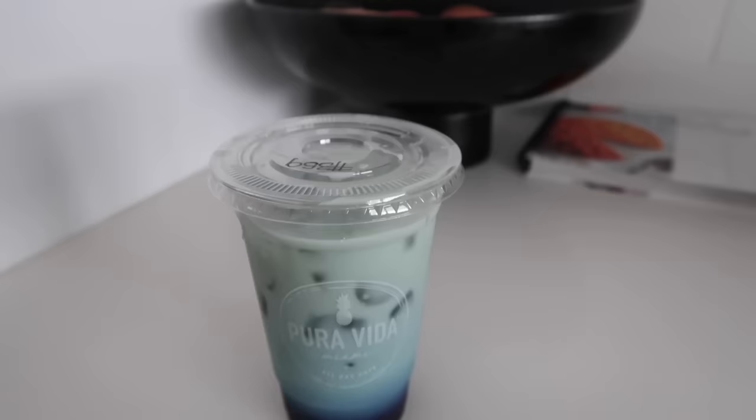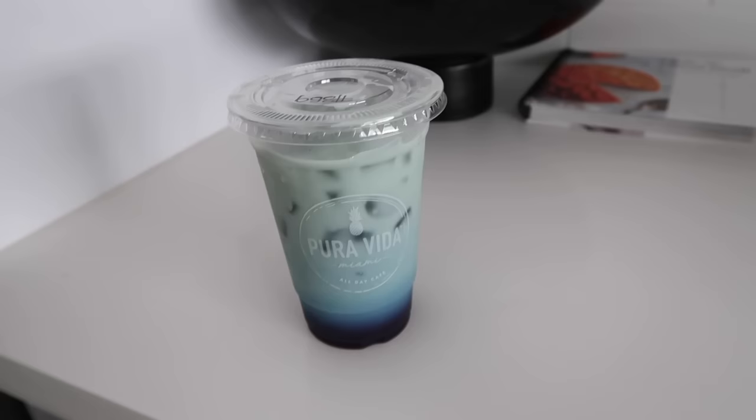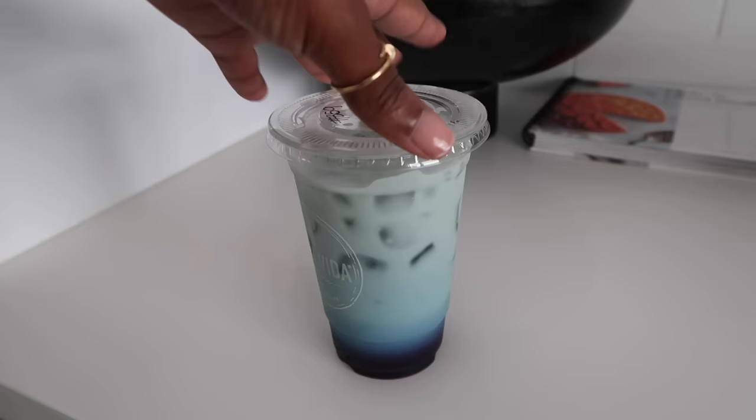So here is the blue butterfly pea ginger latte, and I got oat milk. It's very, very strong, the ginger content in this, but I heard this blue butterfly pea is supposed to be really good for you. So yeah, very excited for this.